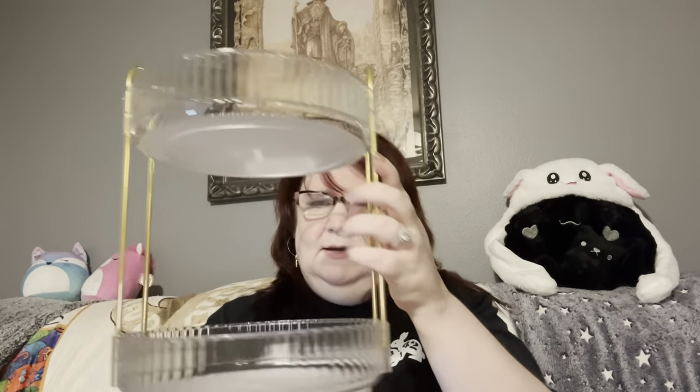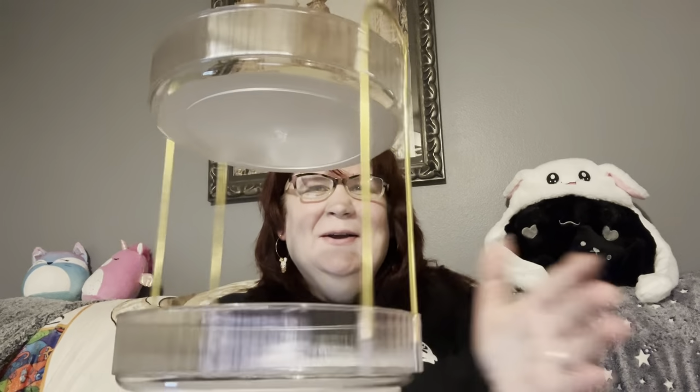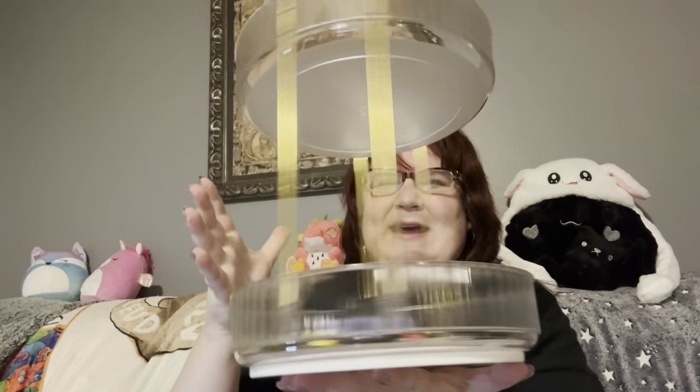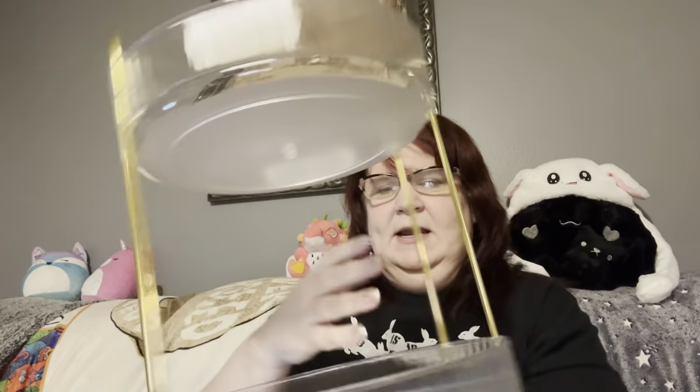Okay, so this is it. So only this tier spins. This tier doesn't. There's no spinny round on the top shelf. But anyway, it's still nice. I mean, it looks nice. And again, bathroom, kitchen, craft table, wherever you want. Same thing with this.